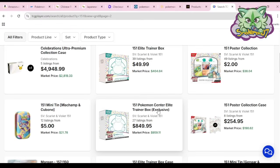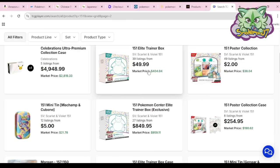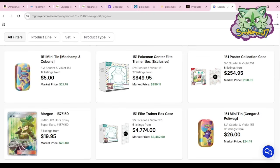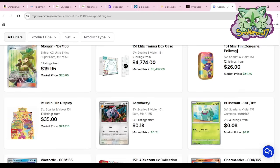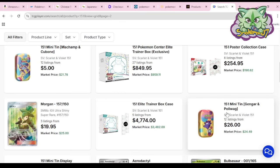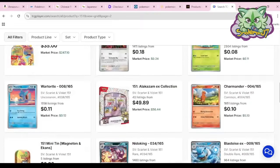Somehow $1,000 on the Pokemon Center ETB. Frig off. But even the normal one, non-Pokemon Center, is already at $400. And I guess some of the mini tins are somewhere between $20 and $30. I've seen a lot of places try getting $30 for their 151 mini tins, but anytime I look at these right now on TCG Player, they are not $30. Pretty sure all of them are listed somewhere between $21 and $25.